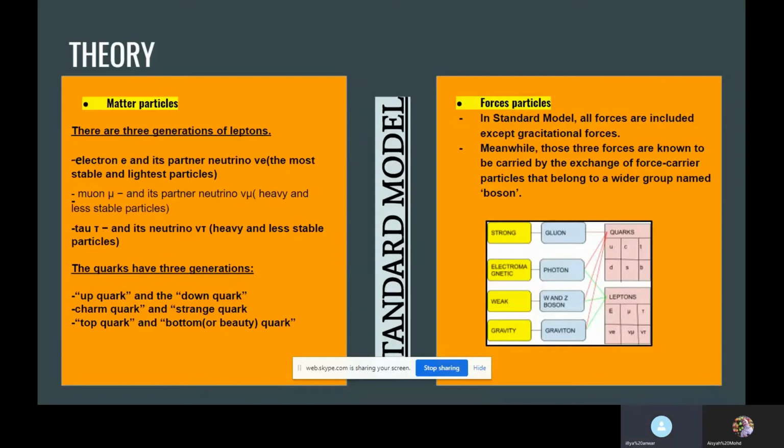Like leptons, quarks have 3 generations too. The first generation is the up quark and down quark pair. The second is the charm quark and strange quark pair, and lastly the top quark and bottom or beauty quark.